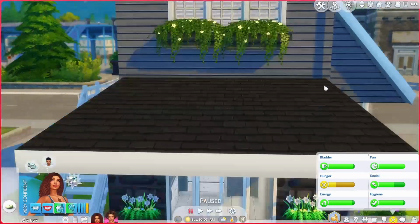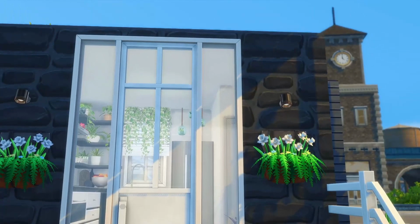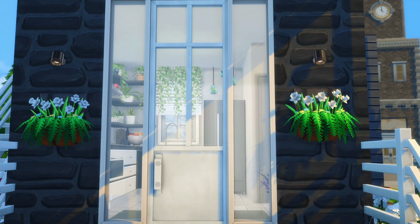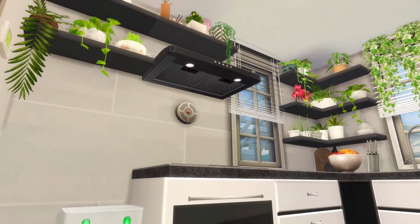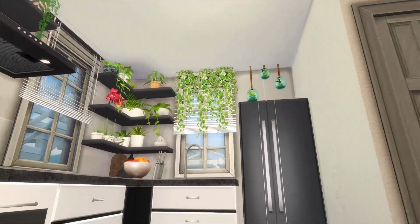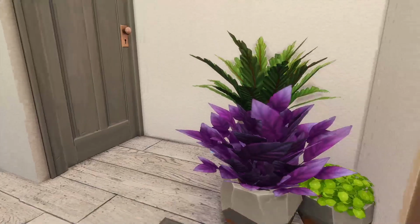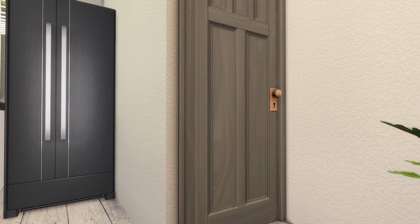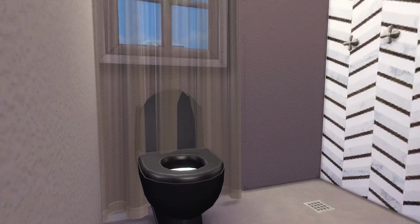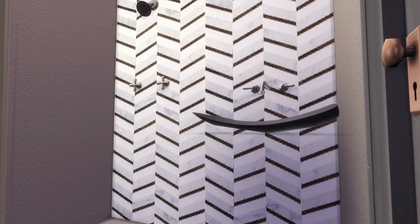All right, we're gonna go inside the house first, and then I will make my way out to the backyard and show you everything that I did there. Coming in, you have the front door, little flowers at the front door. Itty bitty house. So we have our kitchen here, full of plants. Got our refrigerator, our sink, our stove. And then we have some more plants here, a plant right there. And then through these doors is the bathroom. Curtains clipping, but it's fine. You have a very tiny bathroom. I can't tell you how many times I redid this bathroom trying to make sure it was functional.